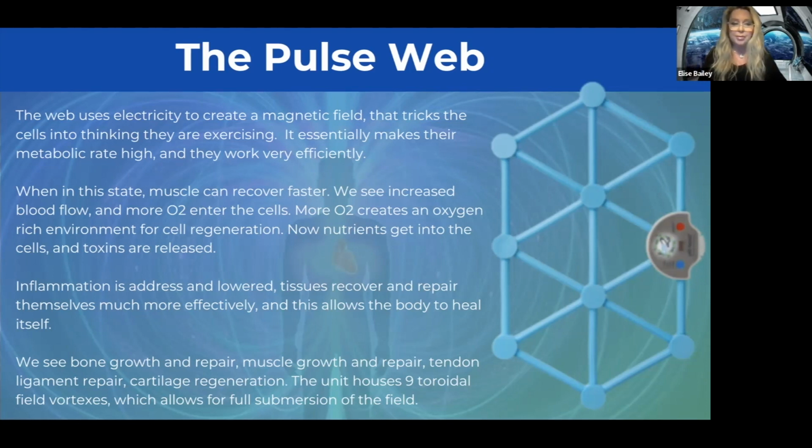It essentially makes their metabolic rate high, and they work more efficiently. When in this state, muscle can recover faster. We see increased blood flow, more O2 entering the cells. More O2 creates an oxygen-rich environment for cell regeneration. Now the nutrients are pumping through the body. They're going through the blood. They're going everywhere. They're reaching through the whole circulatory system.